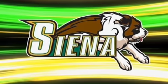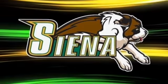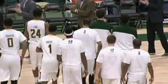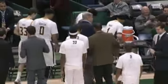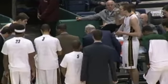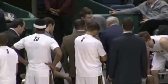St. Peter's 9-11 on the season, 3-6 in the MAC, currently in ninth place. Siena 8-10. The Saints have won two in a row, going for their first three-game winning streak of the season. Siena 5-4 in the MAC, tied for fifth place in the conference standings. This is one of those swing games. Siena's two games ahead of St. Peter's right now, but you get the feeling that these two teams could be neck and neck at the end of the season.